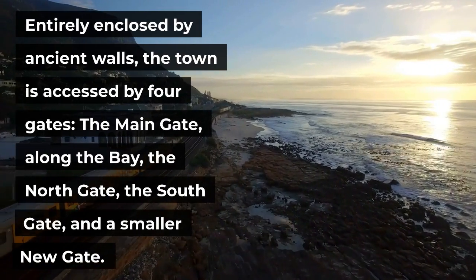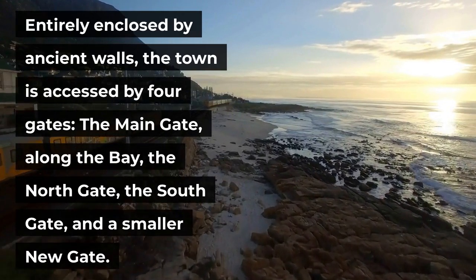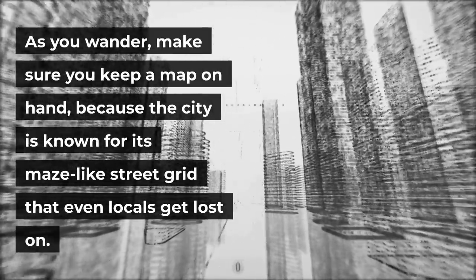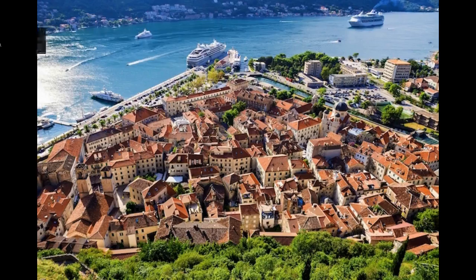Entirely enclosed by ancient walls, the town is accessed by 4 gates: the main gate, along the bay, the north gate, the south gate, and a smaller new gate. As you wander, make sure you keep a map on hand, because the city is known for its maze-like street grid that even locals get lost on.